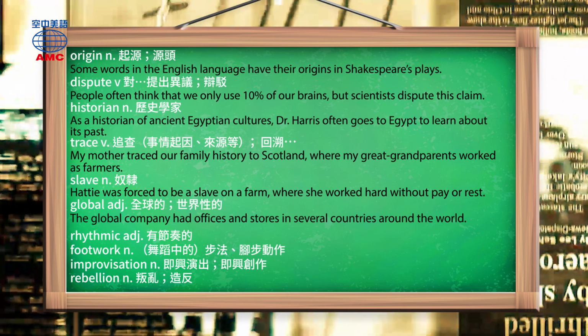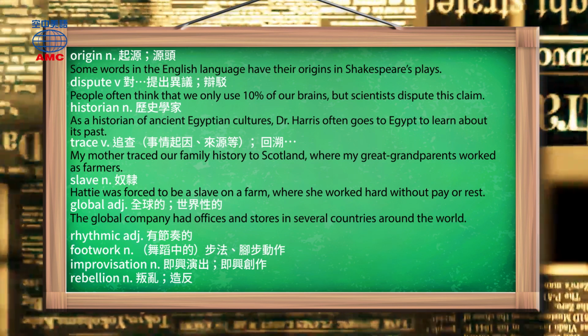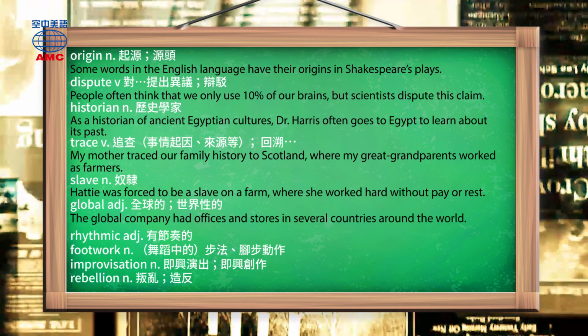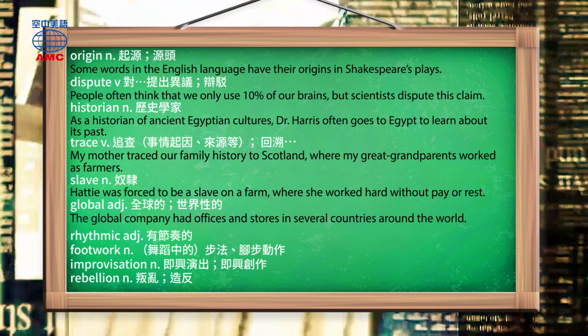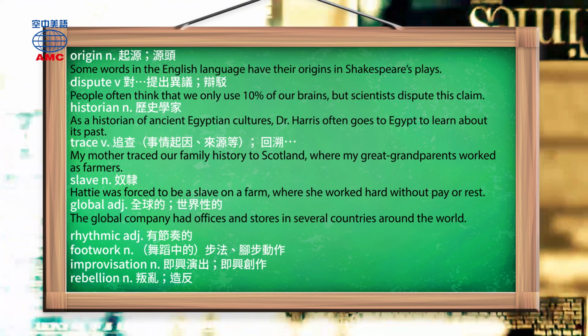Now, here's an example sentence using dispute. The idea that Taiwanese bubble milk tea comes from Taichung is disputed by people who believe that it comes from Tainan's Hanlin tea room.